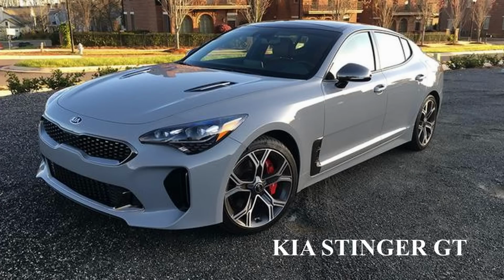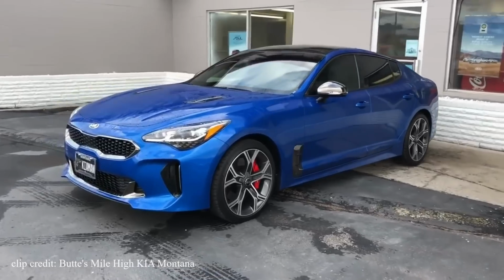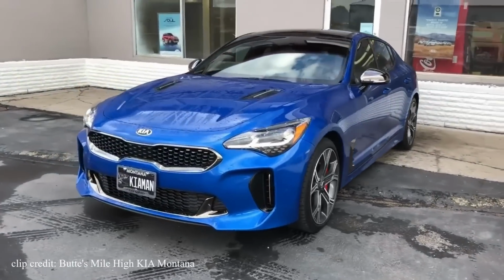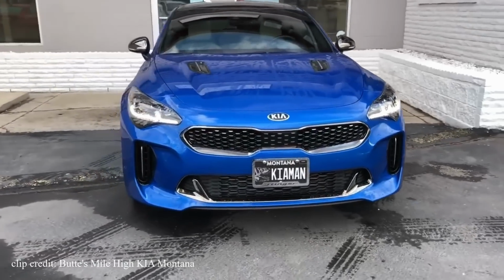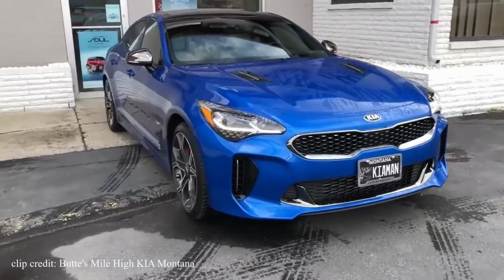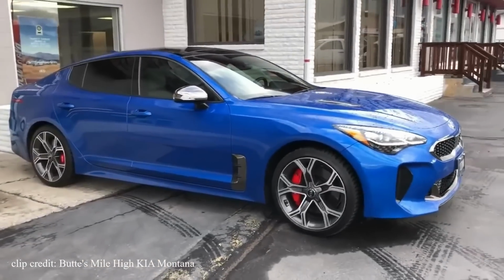Sixth and final car is the Kia Stinger GT. A Kia? Yes, I know, Kia isn't the first name you think of when you hear the word super sedan. When you think of Kia, you might think of crossovers and economy cars with long warranties. But the Stinger GT is a different story. In the sports sedan category, there really isn't anything that can match what this exciting car offers at its price point.